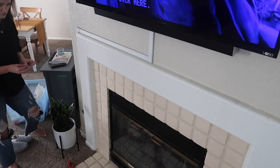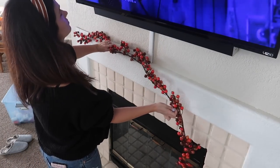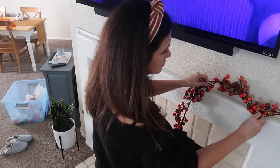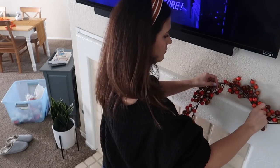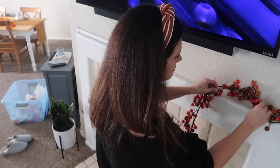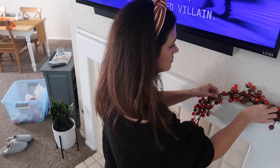So I really wanted to hang these berries up here above the fireplace, but I couldn't get the push pins to go into the area that I needed it to go into. So it was kind of annoying and it just didn't end up working. So I put the berries in a different place, which you'll see in just a little bit.